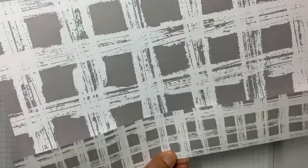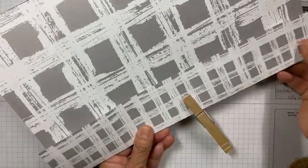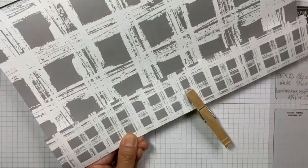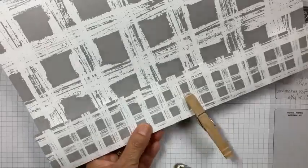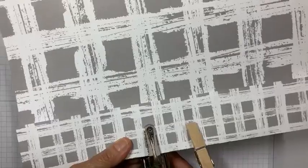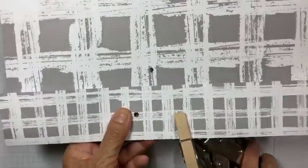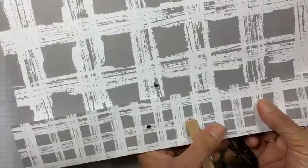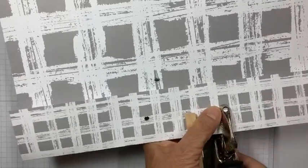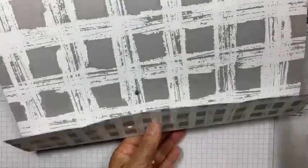So I like to keep clothespins on my desk, and I'm going to hold it so I can get them straight, and I'm going to look for my 2 score lines, which are right here and right here, and I'm going to take my crocodile, and I'm just going to make 2 holes right in the cuffs there. Let's go down to this line here, and then look for my score line. I can feel it more than I can see it. And put another hole here. And if you do them together, they'll be even. Okay.